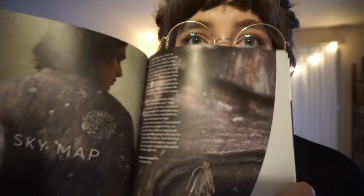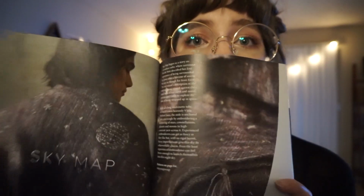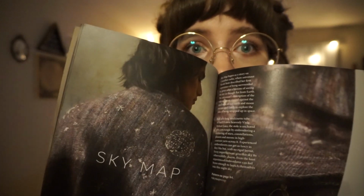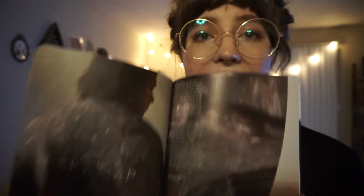The second thing I want to knit is Sky Map by Emily Foden, and it generally is just a stockinette tube, and then you go over it with embroidery, and it sort of links the tube together, and it's an absolutely beautiful piece.